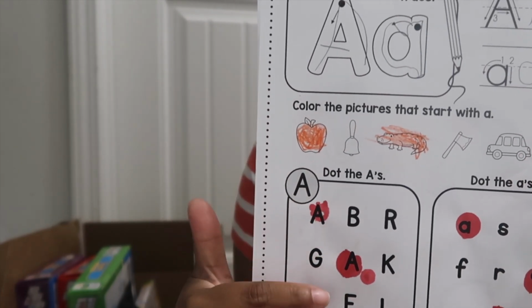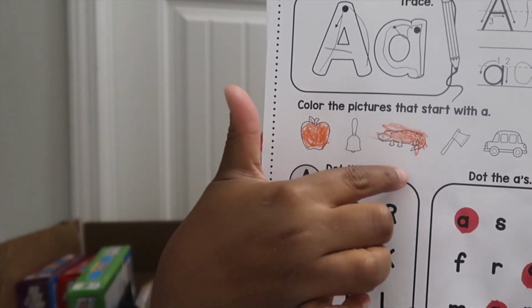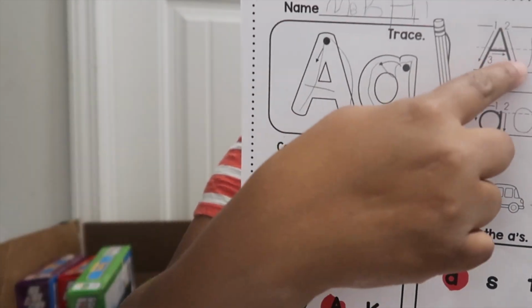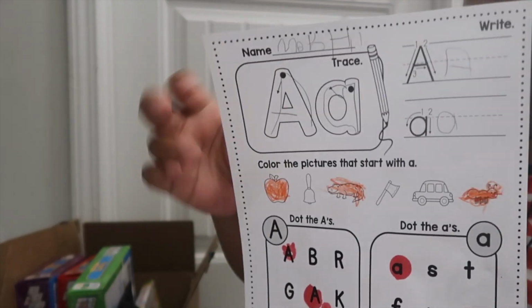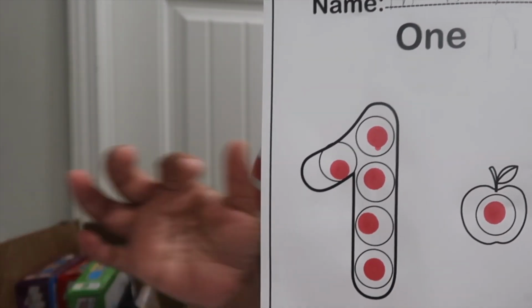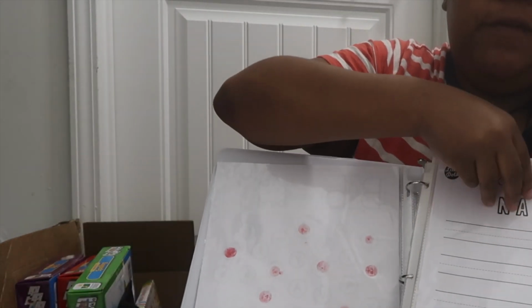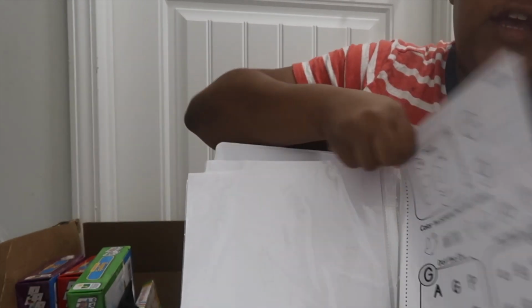And at the bottom he just had to dot the A's, find the A's and dot them. And on this part he was coloring the items that started with the letter A, and then he wrote the letter A right here. He pretty much did the same thing with this worksheet. And on the last worksheet we focused on the number 1. Throughout his binder we have different letters that he can focus on, like this one is F and G and so forth.